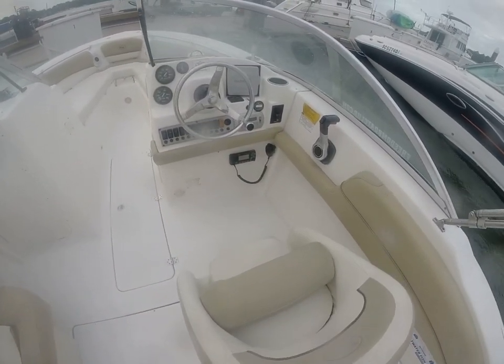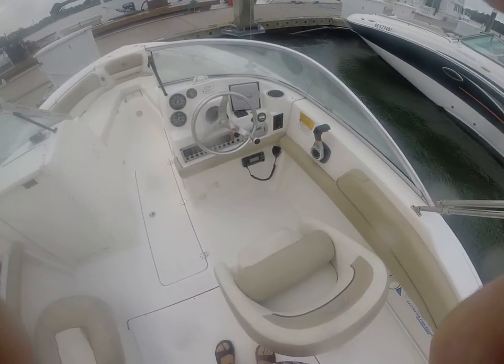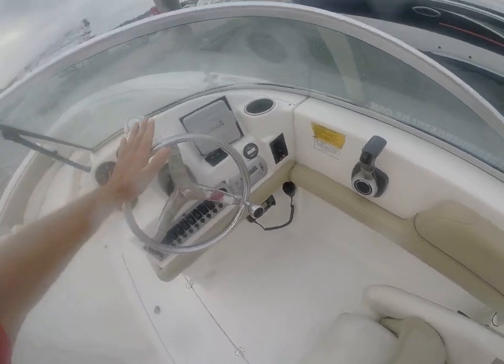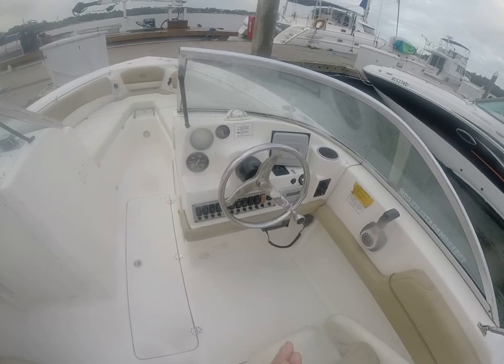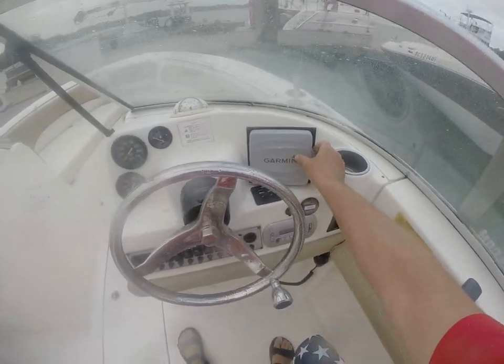It comes with a working VHF marine radio. I would obviously have to verify the stereo, but that stereo appears to be dated. So if it works, great. If it doesn't, so be it. The Lenco trim tabs are in the boat.